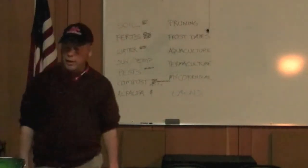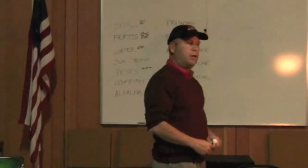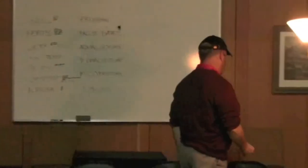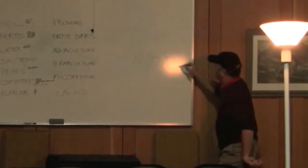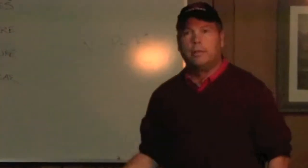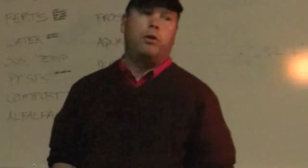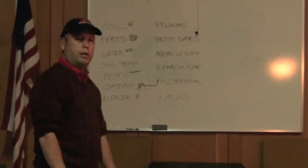Fertilizers. Anyone see what's on a bag of fertilizer? There's 3 numbers on a bag of fertilizer. Does anyone know what they are? Nitrogen, phosphorus. NPK, which stands for nitrogen, phosphorus, and potassium. And nitrogen is the most important nutrient. Phosphorus and potassium are the second most.